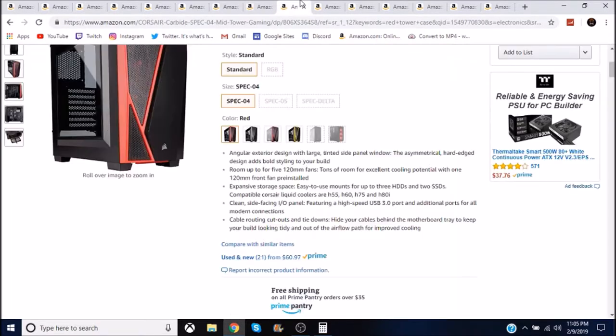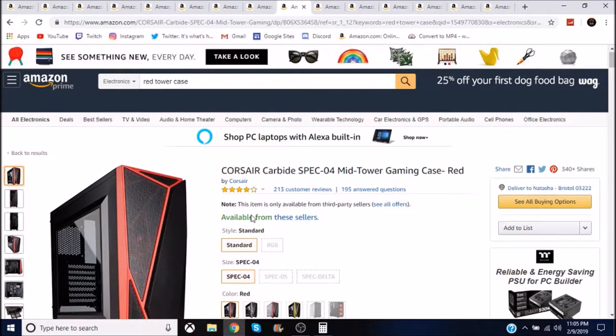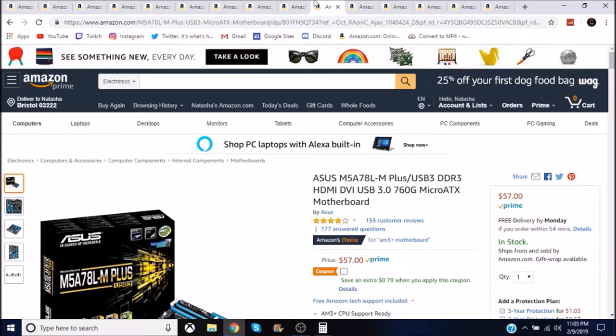Anyway, now we're moving on to the PC. The case I went with is the Corsair Carbide Spec-04 mid-tower gaming case, red. As you can tell, this is a red and black gaming setup. All right, so the motherboard I went with is the ASUS M5A78L-M/USB3 DDR3 HDMI DVD DVI USB 3.0 760G micro ATX motherboard.